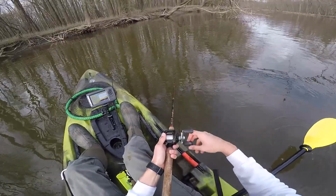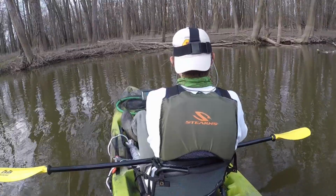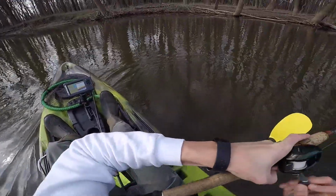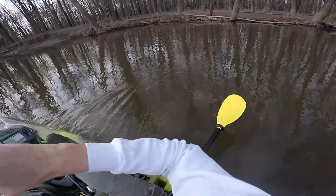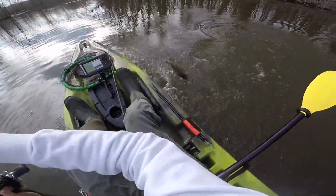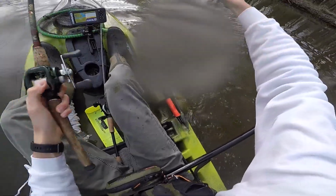Muskrat spotted. Hopefully that's my good luck muskrat. There's a fish. I wonder what this might be. It's a good fish. Not a bad one. Is that a smallie? Yes, it is. Okay, I don't know why I'm not using my net.